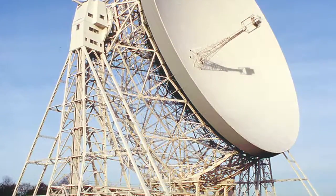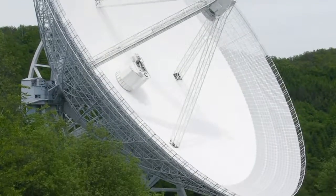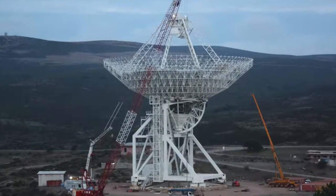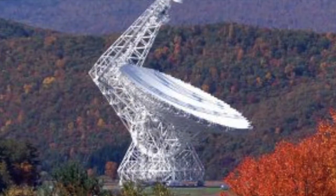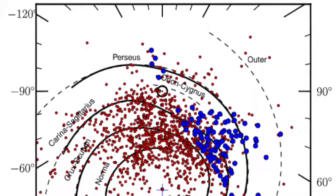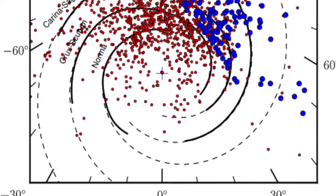The Lovell Telescope, the Westerbork Synthesis Radio Telescope, Effelsberg Telescope, the Nançay Radio Telescope, and the Sardinia Radio Telescope, and the North American Nanohertz Observatory for Gravitational Waves, which uses data collected by the Arecibo and Green Bank radio telescopes. There are approximately 30 pulsars total involved in the International Pulsar Timing Array.